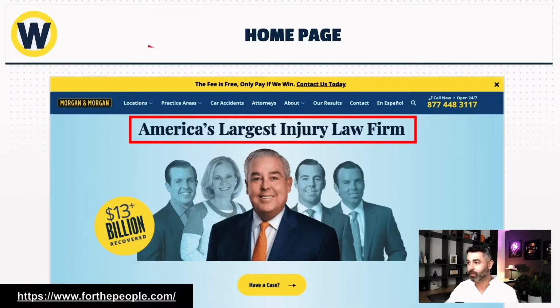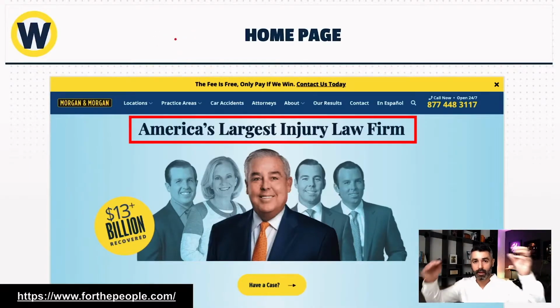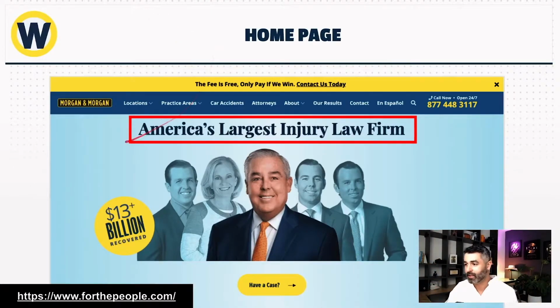Because what they wanted to do is create an umbrella at the very top, their homepage, which is your most powerful page, that incorporates the entire firm, right? Talks about everything that you do as succinctly as possible. And then you use the inner pages for locations and practice areas to rank those for the individualized searches, slip and fall injury, personal injury, car accident, and then also by location.